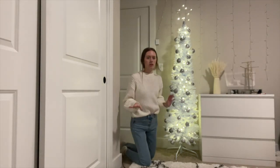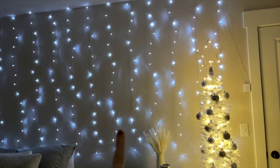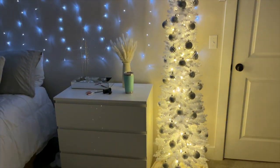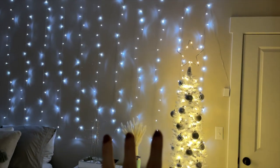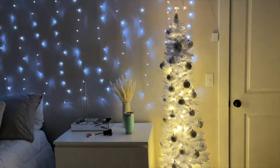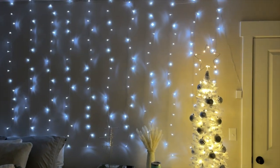I feel like I'll never stop fixing the tree. So cute. Got new batteries for the curtain lights. This is what the vibe is like right now. I honestly don't really like the warm light and the cool light together. I wish my lights were cool light, honestly. I thought I got cool lights, but I guess they're warm. But look at this, it's so pretty.